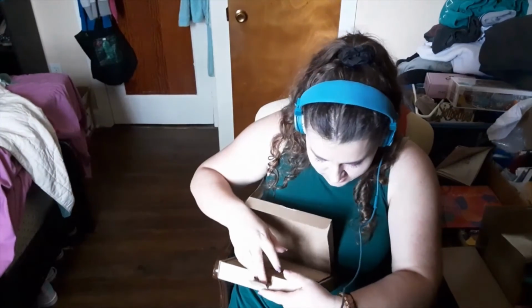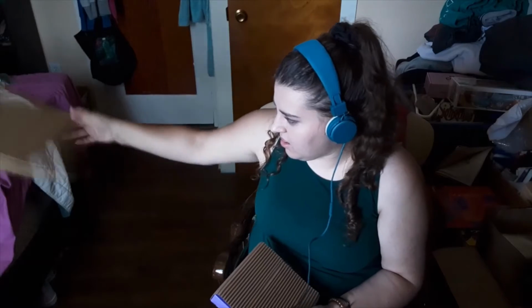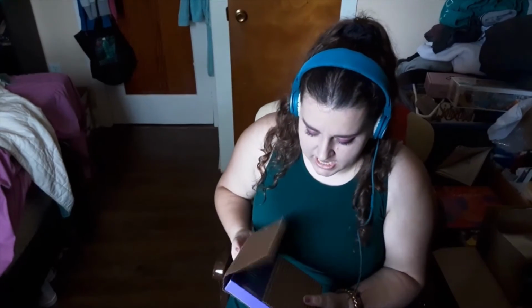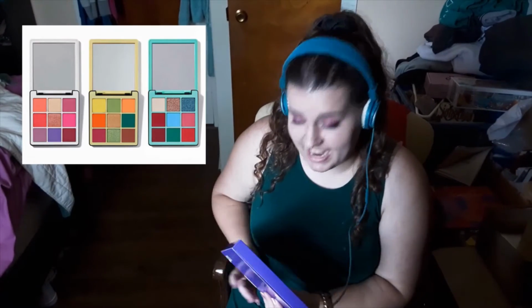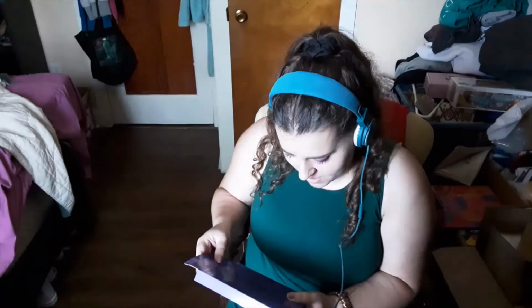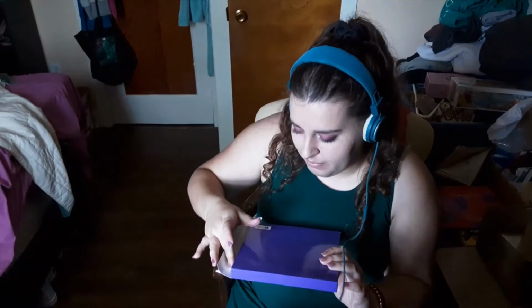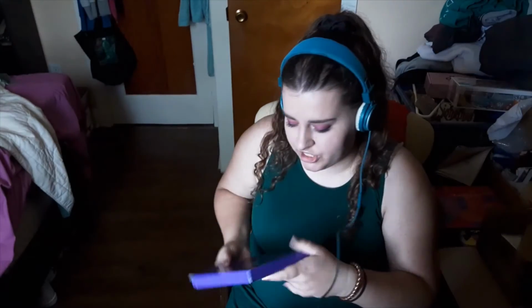So Anastasia's daughter Norvina has a kind of sister line within the Anastasia line. And within that line, they've released 5 now massive palettes and 3 little ones. I have all of the little ones. I have none of the big ones until this. So this is the Norvina Pro Pigment palette. I picked volume 1, which is purple.